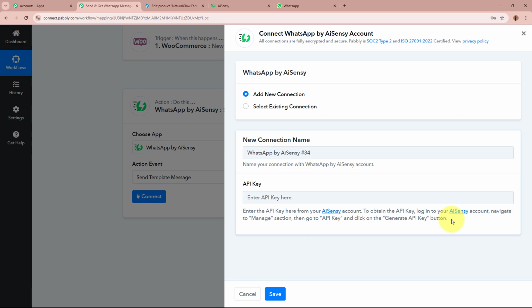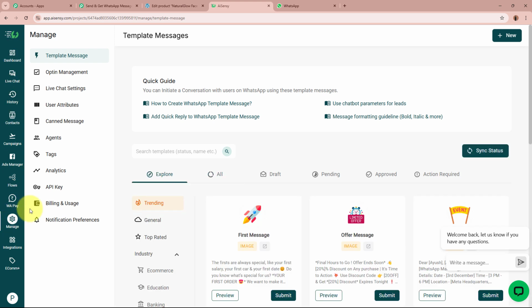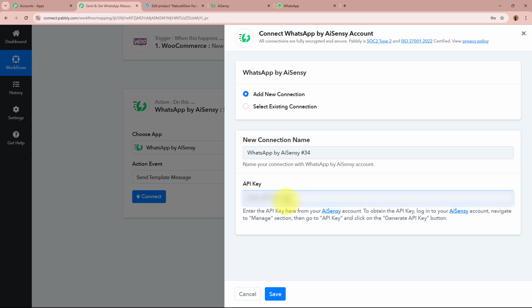Now in order to have the API key, I'm going to log into my AI Sensei account. So this is my AI Sensei account, you can see right over here, and we are going to have the API key from this account. For that, from the left side of the panel, go to this manage option right over here. Under manage, it says API key, go to this option. Over here, as you click on it, the API key is going to be provided. Copy this key from here and paste this key on the Pabbly Connect workflow right over here. Click on this save button.